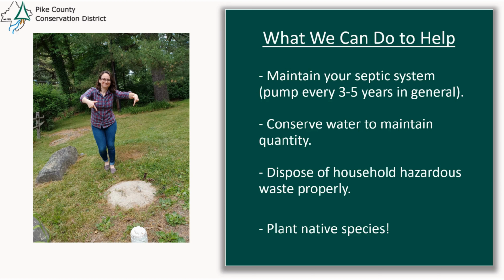In general, you want to make sure that you're getting your septic system pumped every 3 to 5 years. That can really depend on if it's a seasonal home or a full-time home, how many people are in the home, and a variety of other factors. So definitely just be cognizant of that maintenance on that system. If a septic is not functioning properly, it could potentially lead to some groundwater contamination, as we saw in our diagram earlier in the presentation.